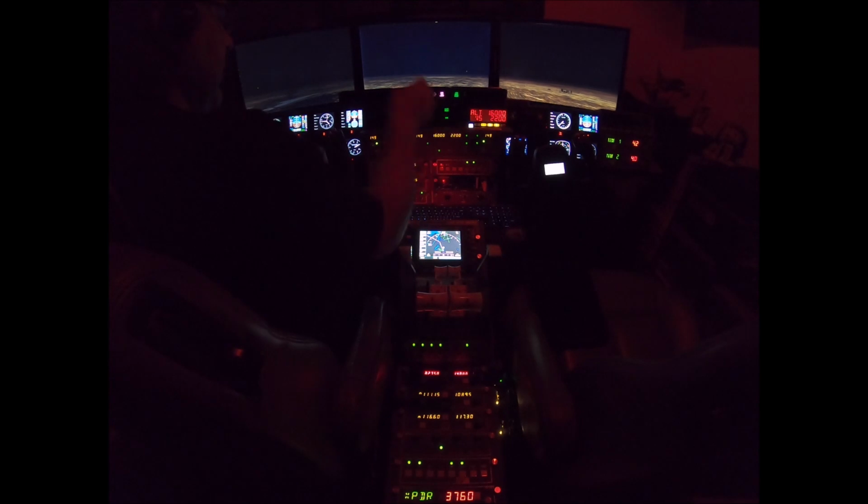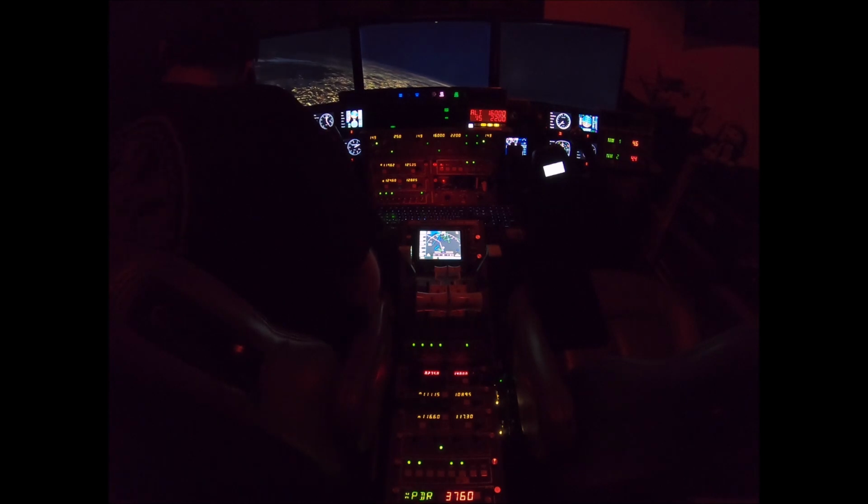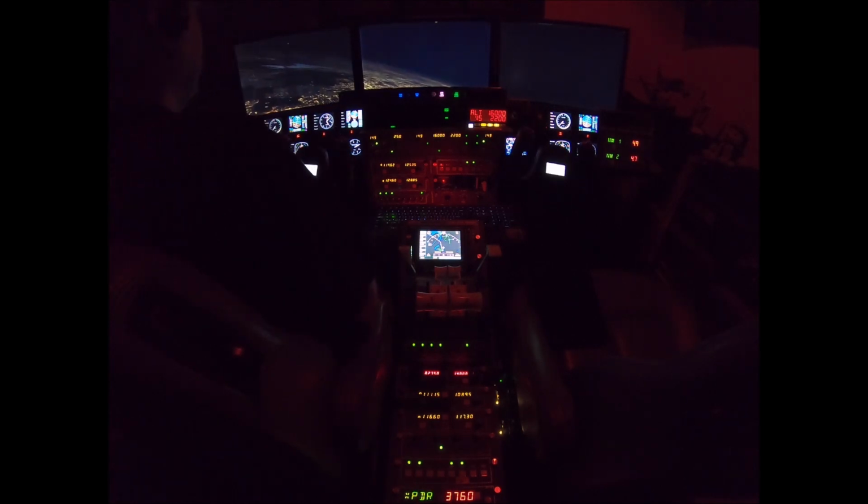Houston departure, November 66 Lima X-ray, we're climbing through 3,300 for 16,000. Number 66 Lima X-ray, Houston approach, radar contact, climb maintain 16,000. Climb maintain 16,000, 66 Lima X-ray. I don't know what just happened. Southwest 512, descend and maintain 2,000. Supposed to climb maintain 4,000. That's right. I blanked out there for a minute.